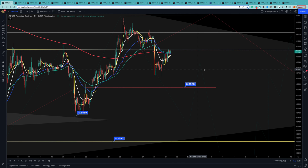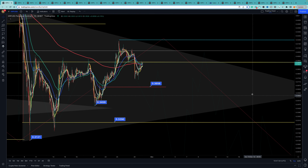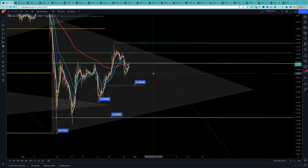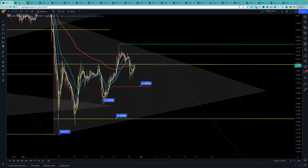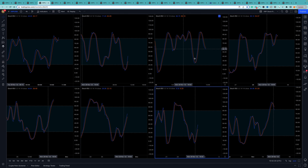So just a quick look at the chart here. And again, you can see it's come back into the resistance line here and has back tested it at the moment. Let's zoom in and have a look a little bit more closely at a couple of the indicators and see what's going on. I think I'll do the stock first.